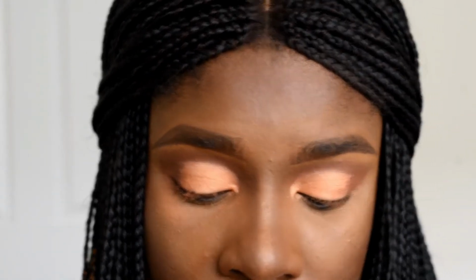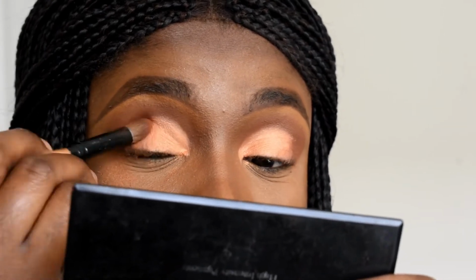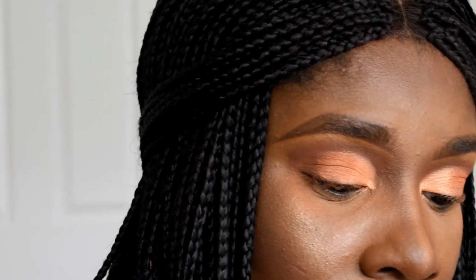Okay, I'm going to be doing the same thing for this other eye, and I'm done with the two eyes, and I'm going to go in with the last shade, which is the 26, I think, and still going in with that same brush. Just using patting motions, nothing too serious. I'm just going to go in back with that color, the number 20.